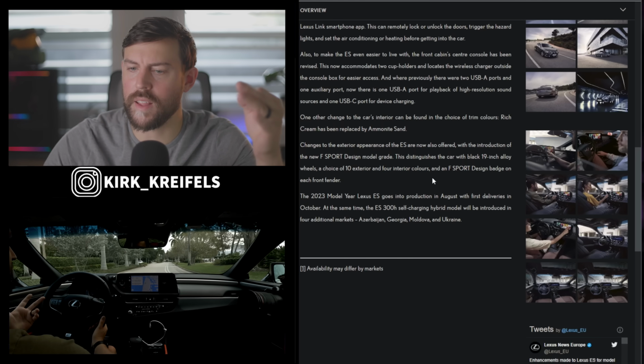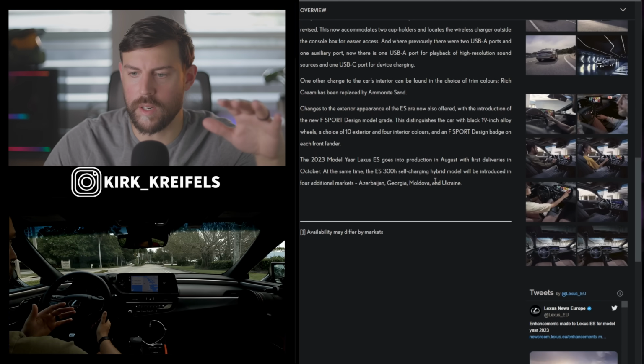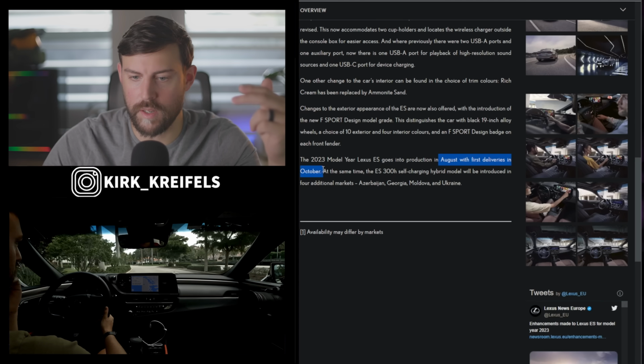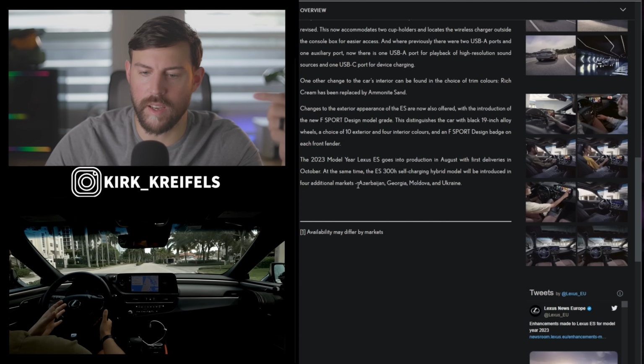So I'm thinking that this F-Sport design is exterior only and definitely not the suspension upgrades that we see on the dynamic handling package of the vehicle. So production starts in August with deliveries in October. And the ES hybrid will be introduced to Azerbaijan, Georgia, Moldova, and Ukraine.